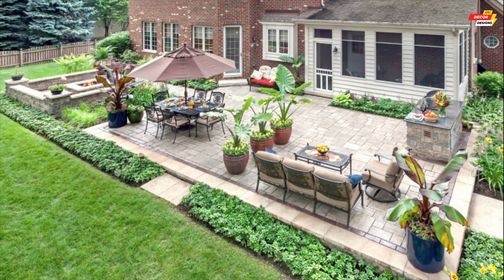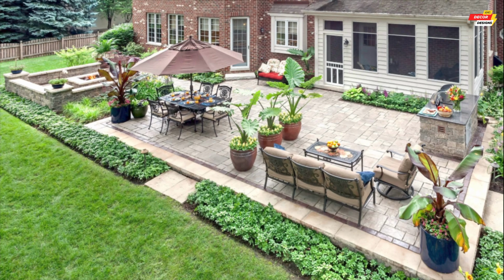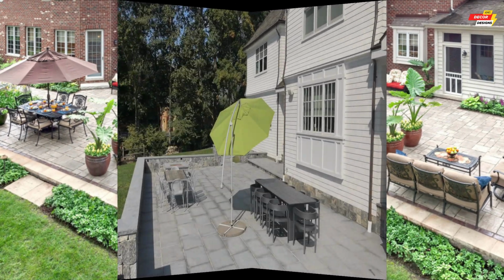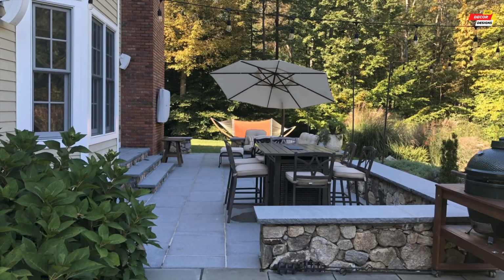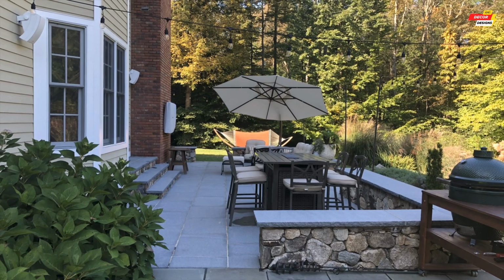A raised fire pit area, perfect for cozy evenings, adds another dimension to the space. A built-in outdoor grill station ensures easy entertaining. Lush landscaping with vibrant plants and manicured lawns frames the patio, creating a cohesive and beautifully functional outdoor living and entertaining hub. And there you have it.